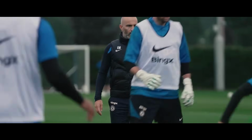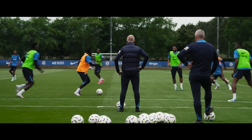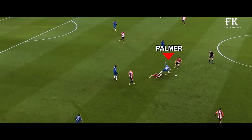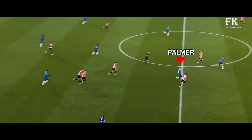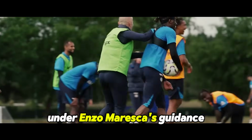To solve this problem, Maresca selects tactically gifted players who can operate in tight spaces and are proficient at ball carrying. Cole Palmer has already proven how dangerous he can be in these advanced areas in the previous season, and we can only assume that more is yet to come. However, one player that has burst to life under Enzo Maresca's guidance is Noni Madueke.